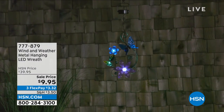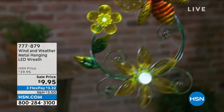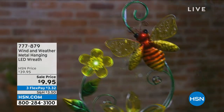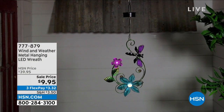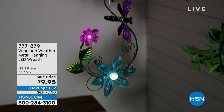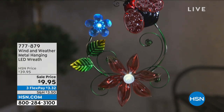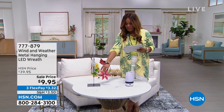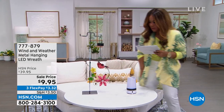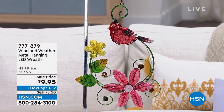Isn't that beautiful? Well, this is going to be the perfect little wonderful decorative item for the outside of your home. We offered it at $39.95. It is now at a remarkable and amazing savings of $9.95. So there are two choices. We have the one in front of me, and this one, as you can see, take a look at that up close, is gonna be the cardinal, and I'm walking around the front, just kind of point out the cardinal.